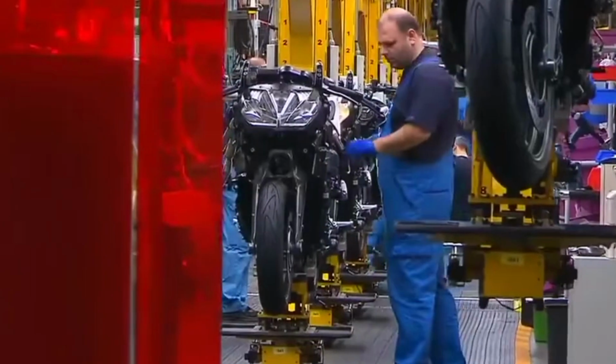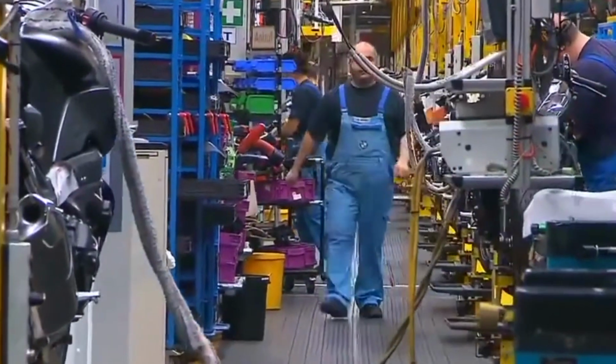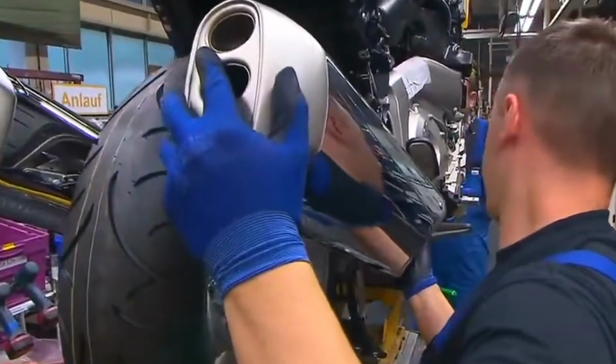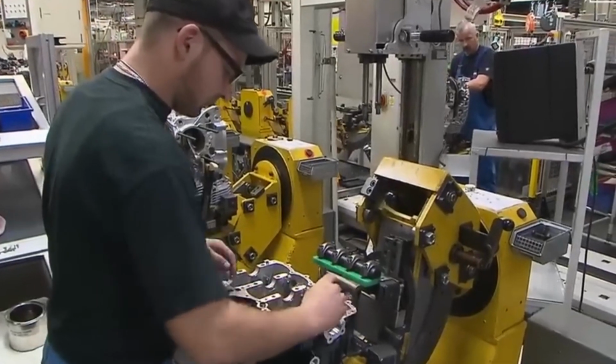The motorcycle's ride-by-wire throttle system, for instance, requires synchronization between physical controls and digital sensors with a response time of under 6 milliseconds, all while being assembled in a production environment.